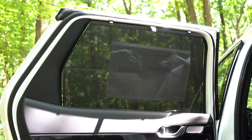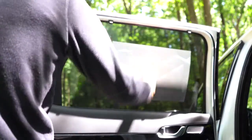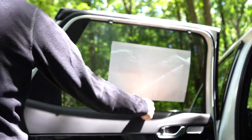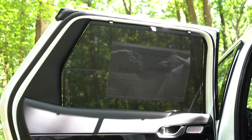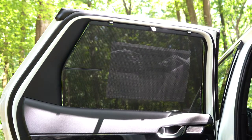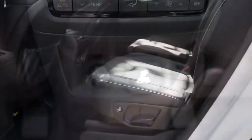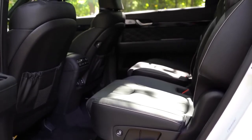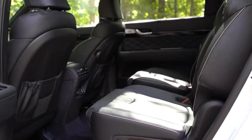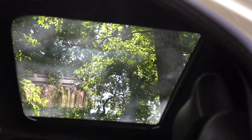Rear window sunshades coming with the Limited and Calligraphy. It's going to be optional on the SEL, but that's especially important when you're taking a newborn home from the hospital. We'll say that because it always feels like the sun is blinding them on the drive home. So second row sunshades are a big plus for things like that. USB charging ports in that second row as well, and overall seats were plenty comfortable for me. And again, I just think it's crazy that the second row has heated and ventilated rear seats. It's pretty darn cool. And not to mention, they have their own panoramic moonroof back there as well. And I'll get more into that later in the video, but it's pretty cool too.